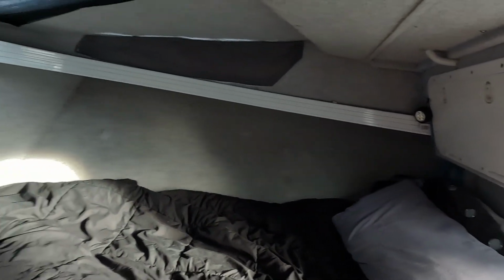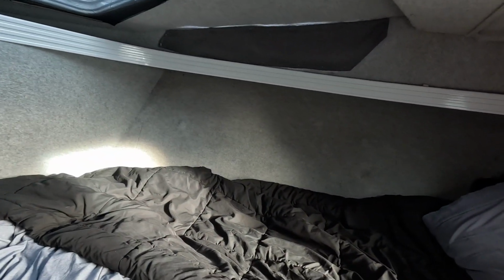And inside the cabin. So this is quite a roomy cabin in here. If you can get a good glimpse of this. So it's actually quite long.